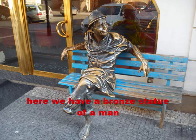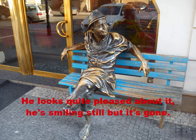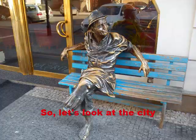Here we have a bronze statue of a man, and somebody has stolen his foot. He looks quite pleased about it, he's smiling still, but it's gone. So let's look at the city.